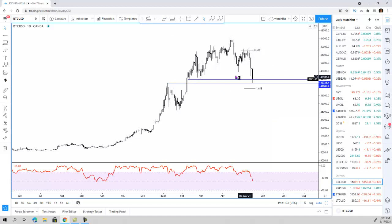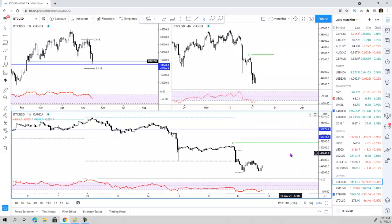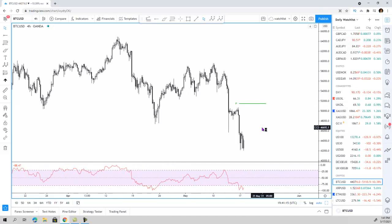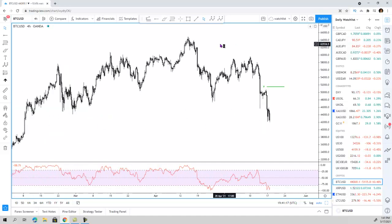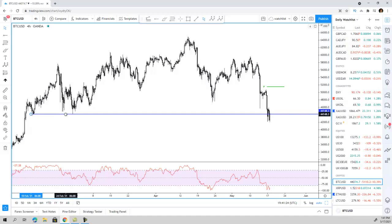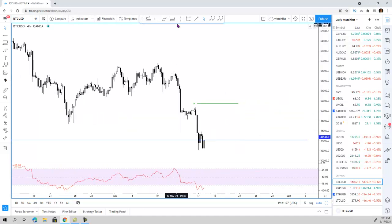What I don't like about Bitcoin is that even though we are capped by this big level, there are no structured lows here to make for a stop loss, on the daily at least. Now on the 4-hour chart, again, I don't like the lack of structured lows here, and I also don't like that we penetrated this area of support. Now this could be a fake out, but this price action looks extremely bearish, and I would not be a buyer again until we are above that 5,000 level in Bitcoin.